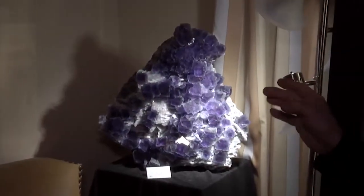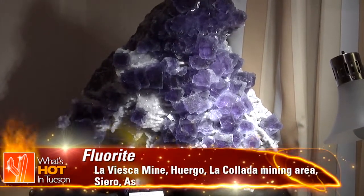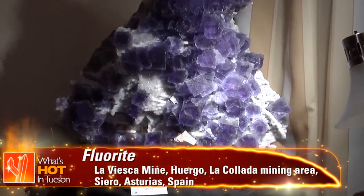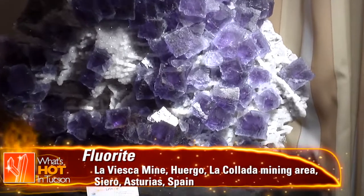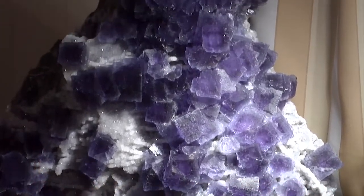Now, where is that from? It's from La Viesca, which is close to La Collada in Spain, in Asturias. Yeah. And it's a very fine fluorite from the place. Yeah, the color on those. Yes. Just intense. Yes. Beautiful.